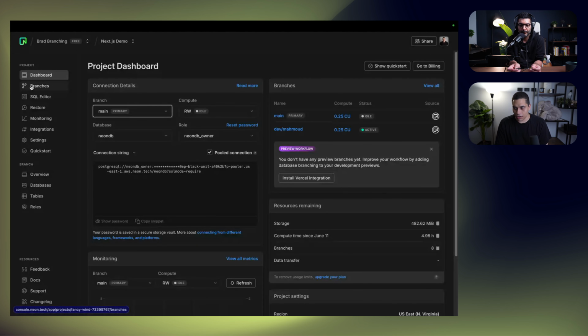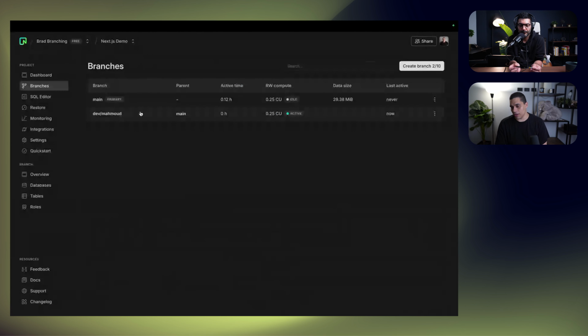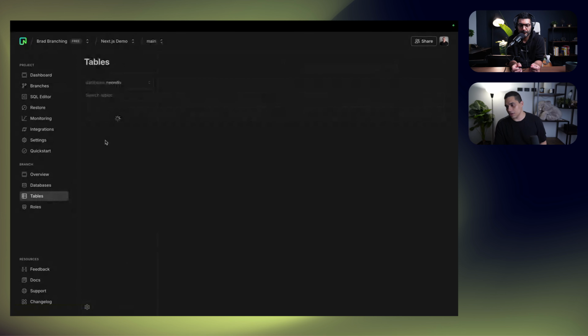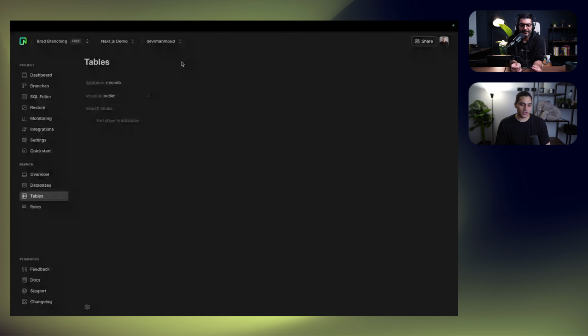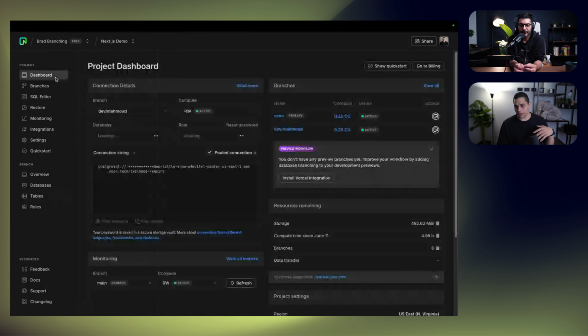And in the console, you have a tables page that you can use to view the data that's inside your database. But here I'm on the main branch, no tables. And here I'm on the dev branch. Also, there shouldn't be any tables. I would have been surprised if there were tables, but there aren't. So yeah, that's how you can use branches. And now you can use this connection string while developing locally.